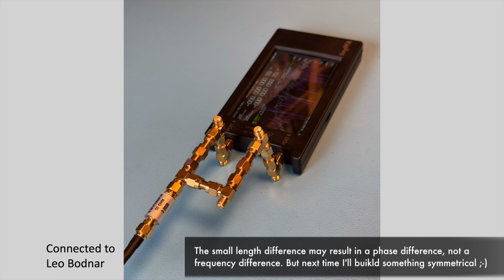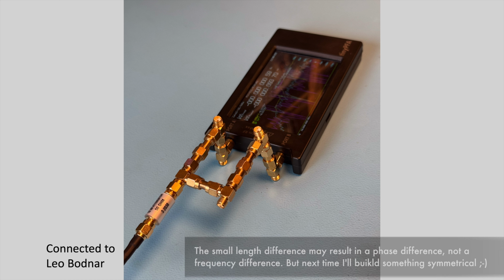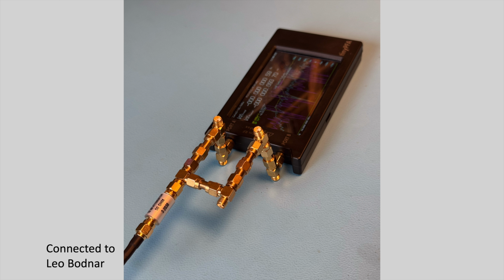That's another important point. If you're measuring with this device, you have to make sure that the input signal is within a fairly narrow margin of input level. So you best use an external attenuator to make sure that your signal falls exactly within that range. Here I have this connected to my absolute reference, the Leo Bodnar, that I will consider to be perfect, at least in the context of this comparison video with other clock sources which are much more inaccurate.